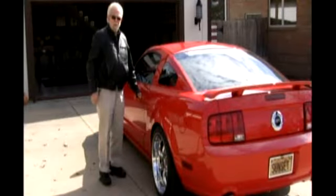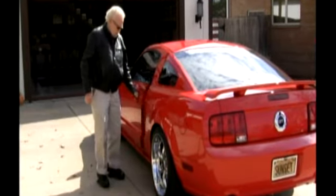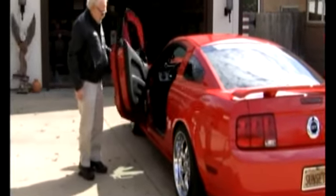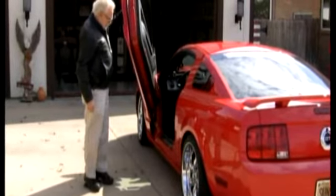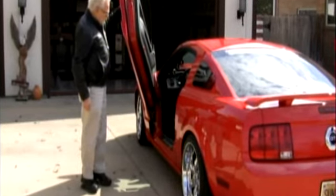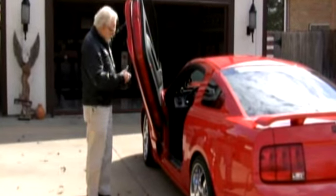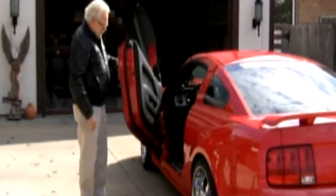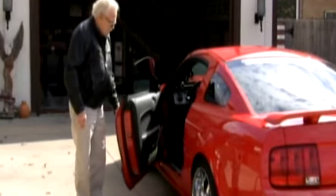Okay, we've installed Lamborghini doors with the real high quality hinges. Comes out this far, lift up. Stays up with you. And then when you can get in, easily get in, and then you just close it down like this. Put it straight in.